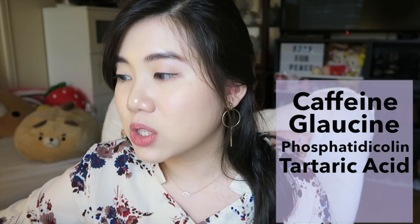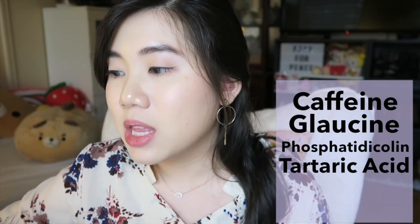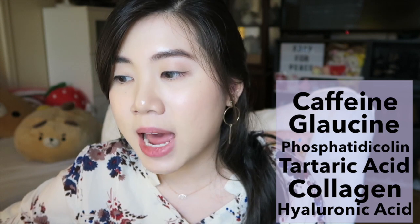Another ingredient is phosphatidylcholine, and it's the main ingredient in PPC diet injections used in plastic surgeries, which helps disassemble fat to tighten loose, slacking skin. And then there's tartaric acid, which controls the pH levels and soothes your skin to ensure that your makeup sits better. And then they also use collagen and hyaluronic acid.